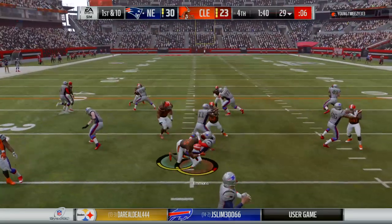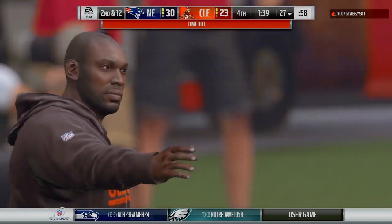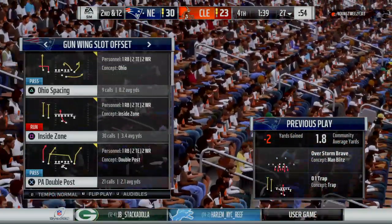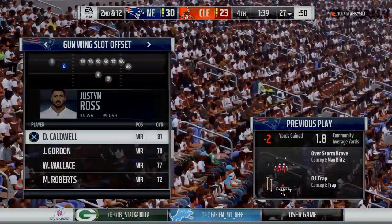They'll run it now out of the gun. And they take him down, losing yardage back at the 27. And now a timeout called defensively by the Browns, as they'll talk things over prior to this upcoming second down play.